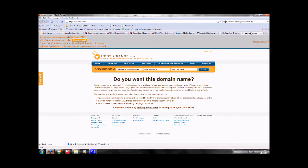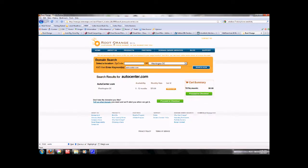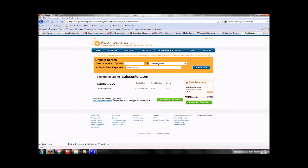For example, autocenter.com here. If you go to autocenter.com, we determine where you are, and we serve you the appropriate page. In this case, in Washington, D.C., no one has leased AutoCenter right now. So if you're in like an auto shop in Washington, D.C. and you wanted this domain name, click Lease It Now, come to our site, add it to your cart, and check it out. You get a low monthly rate for a quality domain name.